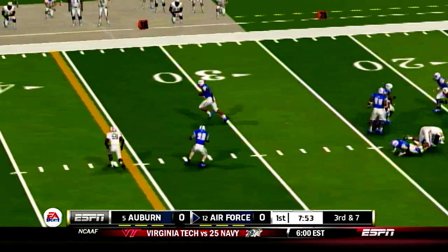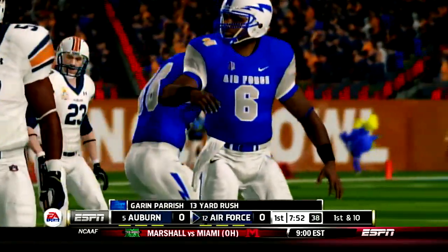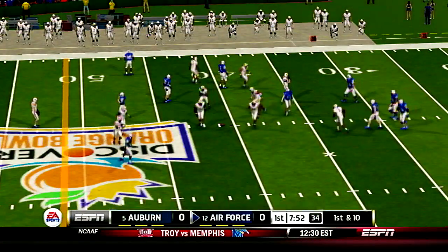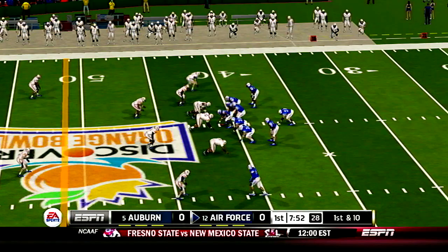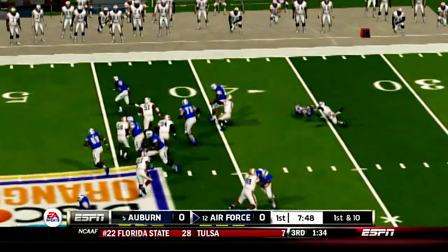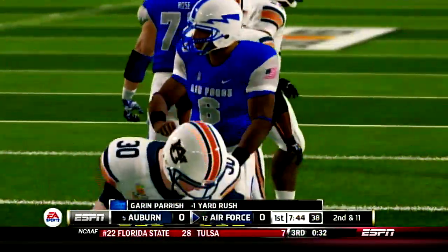He scrambles. Tackle made around the 41-yard line. How about that conversion on third down? Good push here by the guys up front, and they are really starting to work hard in the trenches. Tackle around the 40-yard line. They'll lose a yard on that quarterback keeper.